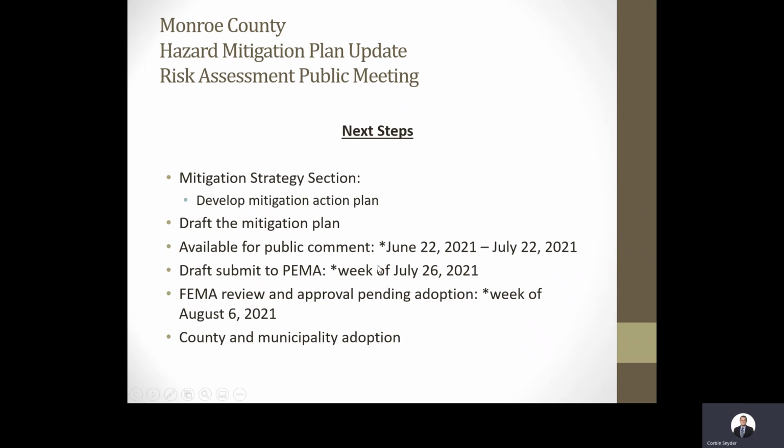Then it's sent on down to the Pennsylvania Emergency Management Agency around the week of July 26th. Those guys down there at PEMA don't usually take long, maybe a week. Then it's sent on down to FEMA, which tends to take a lot more time. And then after that comes county and municipal adoptions, in which everyone gets directions on that, assuming that you guys have participated in the update process.